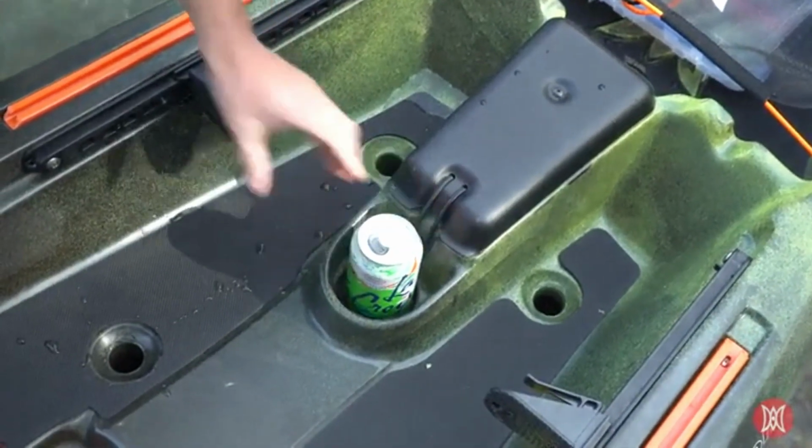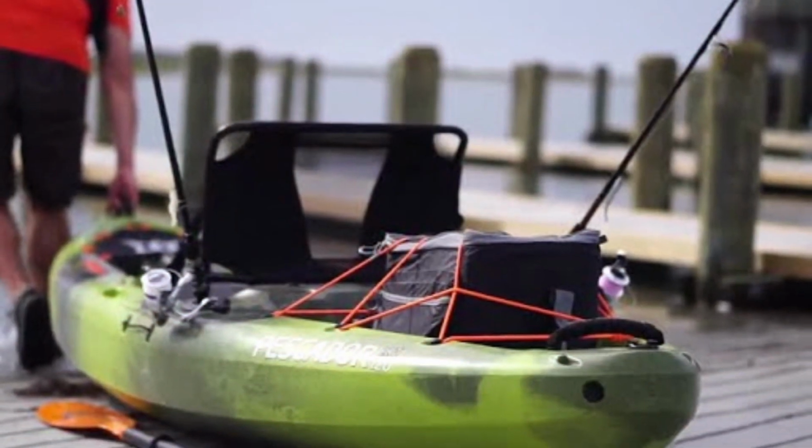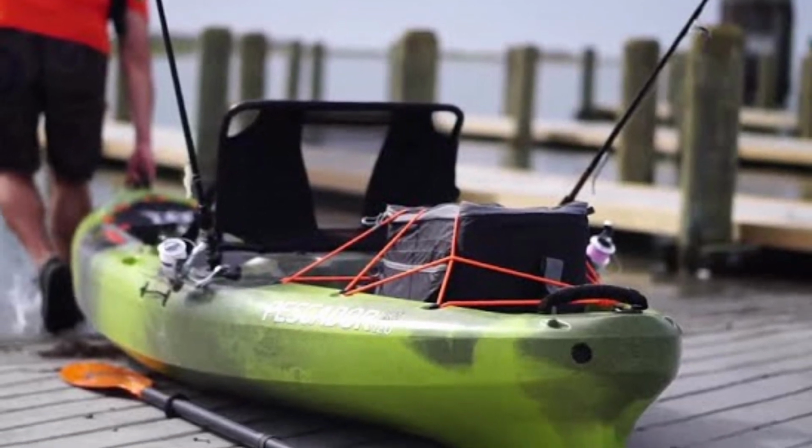This sit-on-top kayak is an excellent choice for anglers who appreciate a mix of performance and value. Its combination of practical features and robust construction makes it a versatile option for those looking to enhance their fishing experience without breaking the bank.